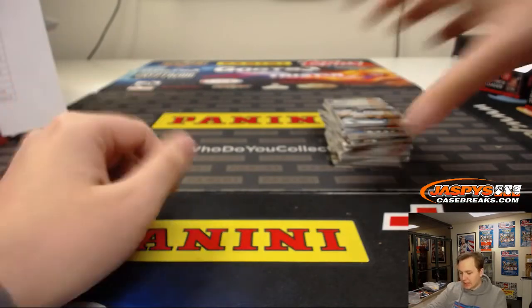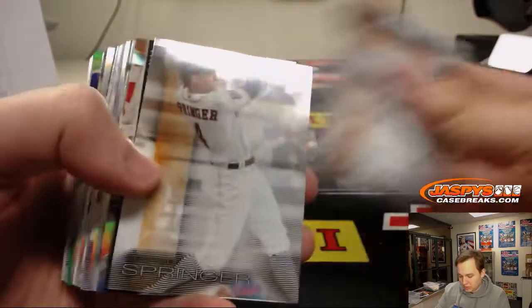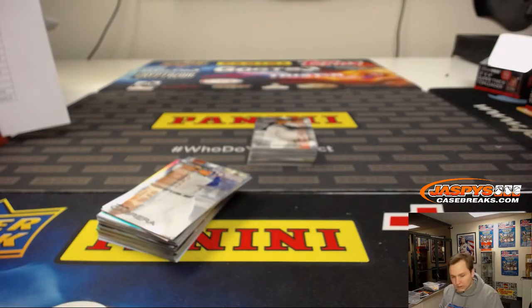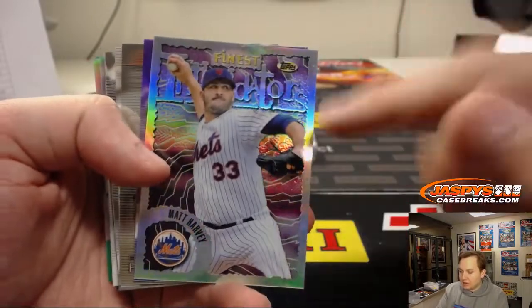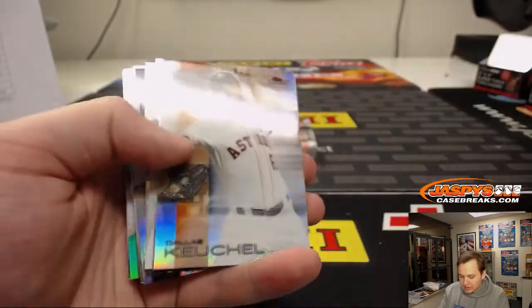See what we got. Last box. Get some hitless teams on the board here. Some of these cards do stick together, though. We have a Steven Matz autograph for the Mets. Gary with the Metropolitans right there. If I can top load it. Base auto Steven Matz. Matt Harvey is now an Angel. Number 250, Yoenis Cespedes. Not sure how that's going to work out here.